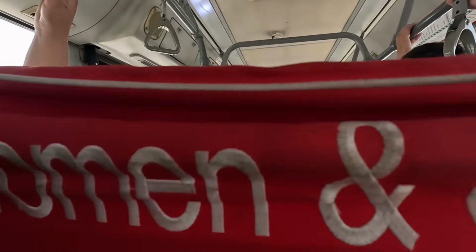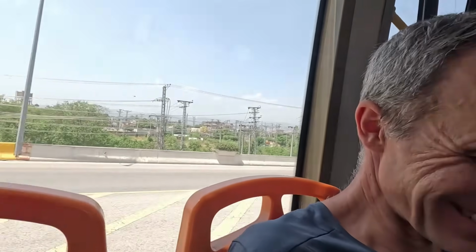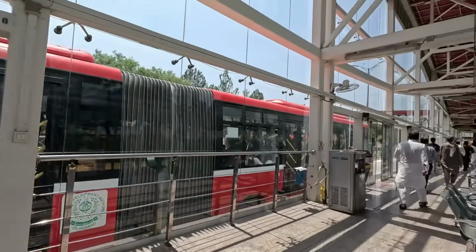This is the men's section, and I'm in the women and children only. And as you can see, we're both standing. It's pretty packed. With great luck, we've both got seats. Still drenched in sweat though. The aircon's not quite as amazing as we'd hoped. Here goes our bus. That was stage 1.